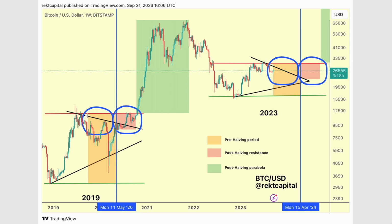So what's interesting about this current period, the pre-halving period for Bitcoin, is that in the pre-halving years, 2019 and 2023, at this same point in the cycle, 200 days before the halving, we saw a relief rally. That's something to really note, because we're currently at these analogous price levels for Bitcoin.